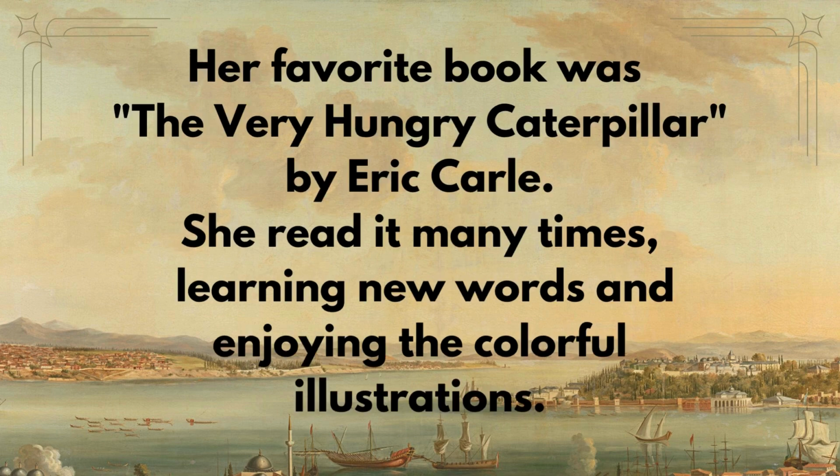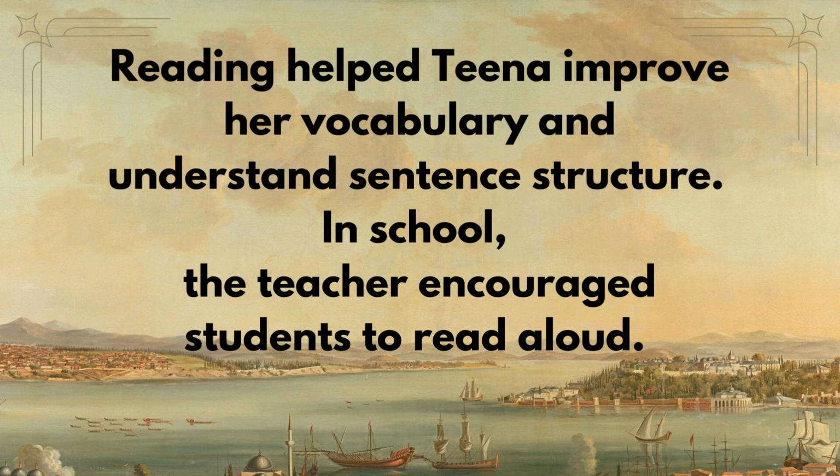Her favorite book was The Very Hungry Caterpillar by Eric Carle. She read it many times, learning new words and enjoying the colorful illustrations. Reading helped Tina improve her vocabulary and understand sentence structure.